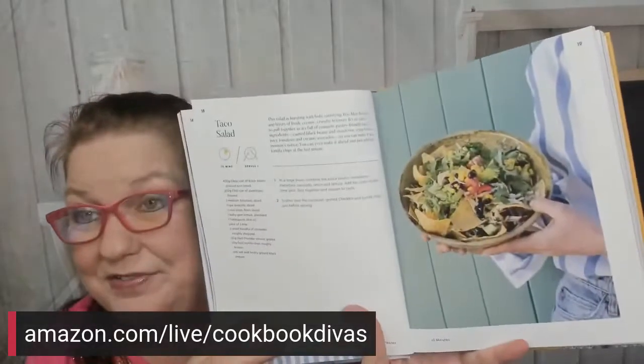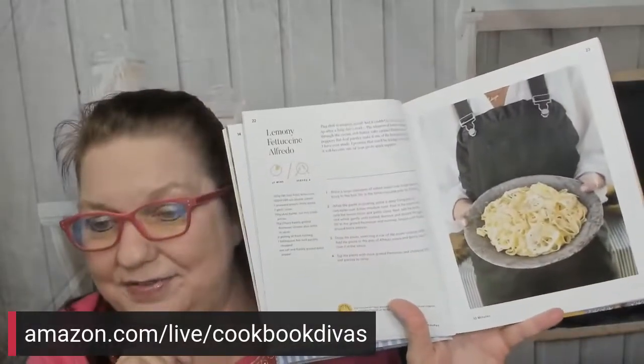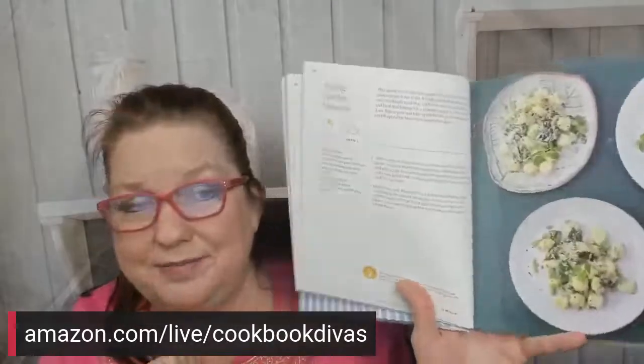Taco salad, one of my favorite alternates to Taco Tuesday. Grilled vegetable and couscous salad. Lemony fettuccine alfredo. I could eat pasta every night, and I can't. I really can't. Spring garden gnocchi.